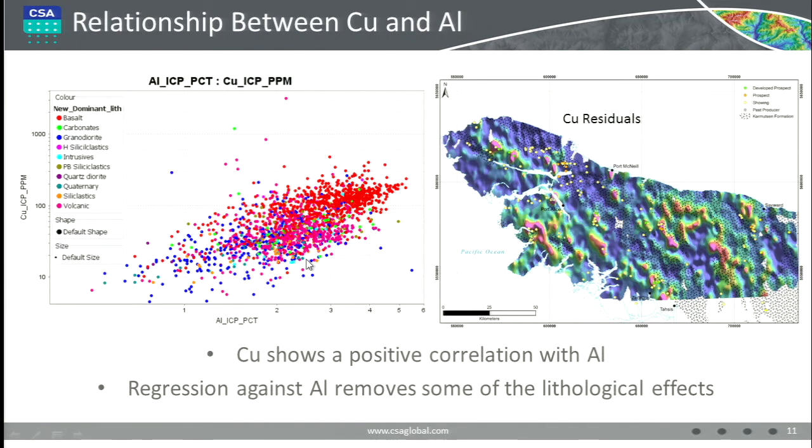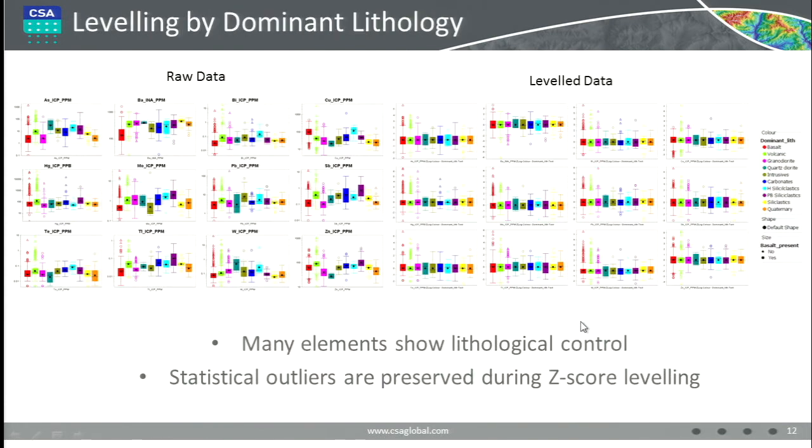So one of the things that became apparent in looking at the data was that there's a strong positive correlation between copper and aluminum in the samples. One of the obvious things to do in that case, if it looks like copper may be controlled by the clay content in the samples, is a regression analysis against aluminum and then plot the copper residuals. And you can see now that we're starting to move some of the copper anomalies off the Carmoutzen Formation, and we're starting to pick up some of these other occurrences and deposits that perhaps weren't highlighted in the raw data set previously.